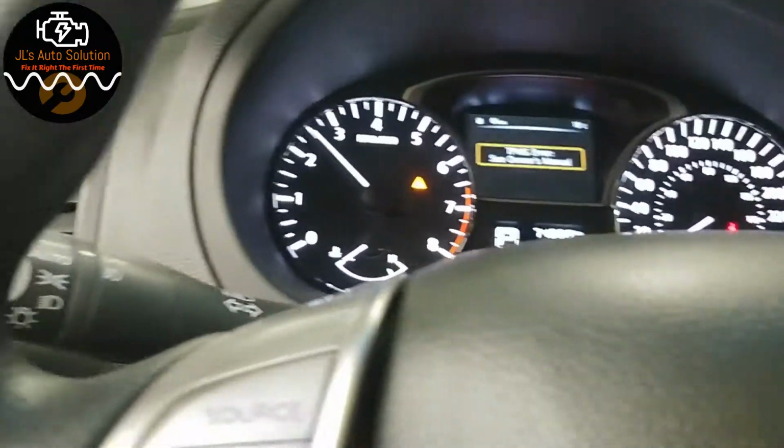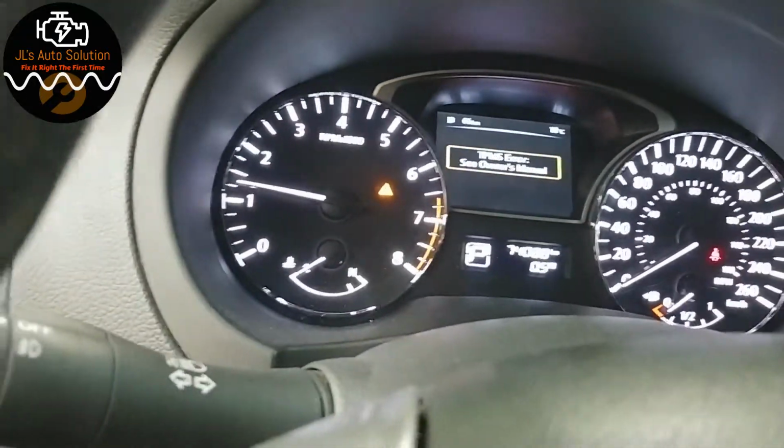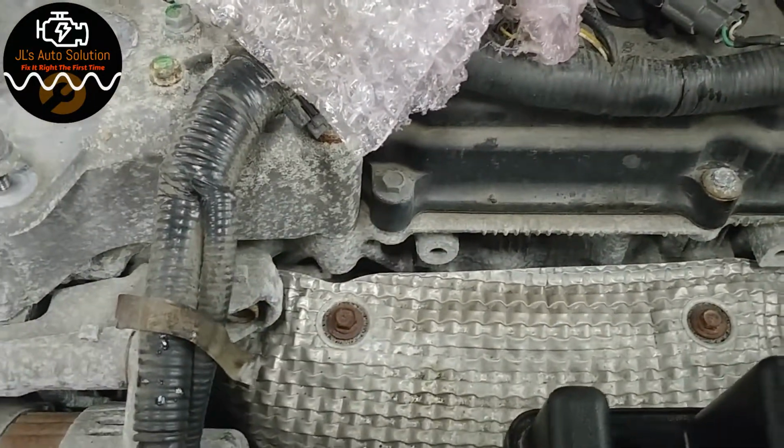It's running so nice and smooth now. Check engine is gone. I don't know if you guys can see it. It's running nice and smooth. We will go up to the front. It's running a lot better than what it was before, and that's with all new valves put in.